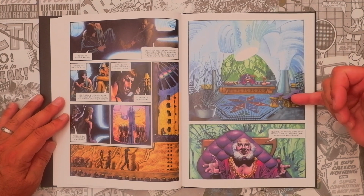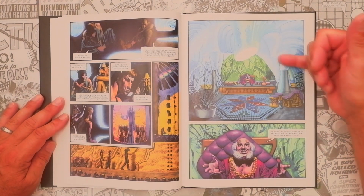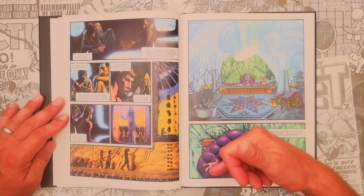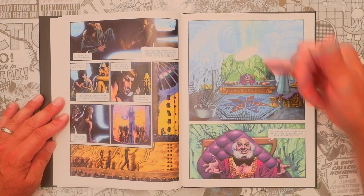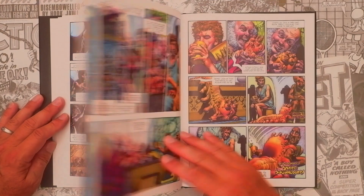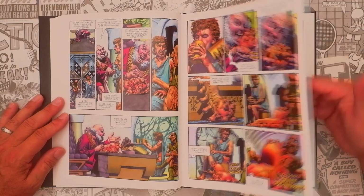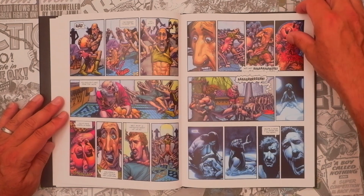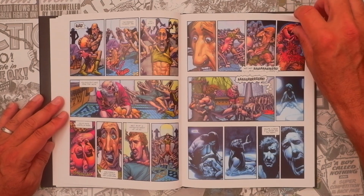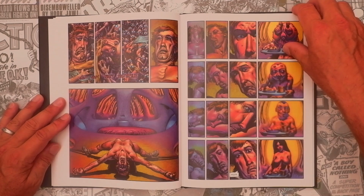This looks like mixed medium stuff, to be fair, because it doesn't look like he's using the same thing throughout. So anyone who knows, please let me know. But as you can see, this is just gloriously, its feet firmly set in the 70s, as you can see with the nudity.